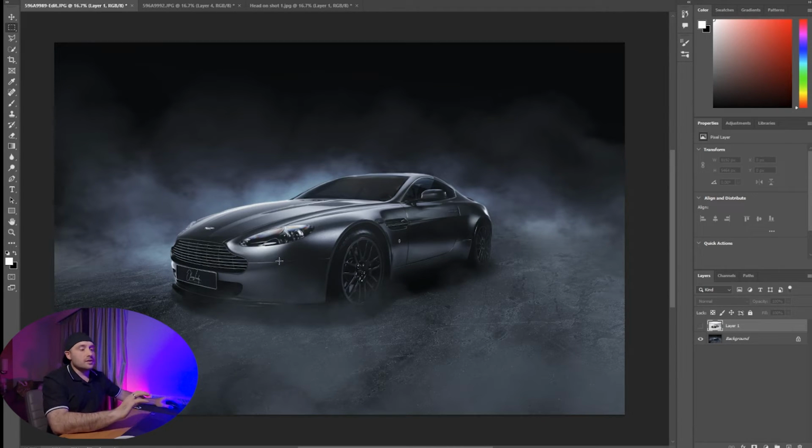So this is the kind of flexibility that having a really well lit base image gives you, because you can do whatever you like with the car once you've captured it in that way. So that was setup number one.